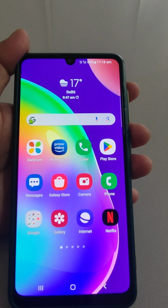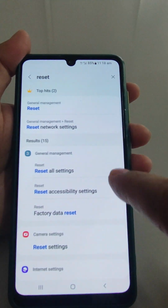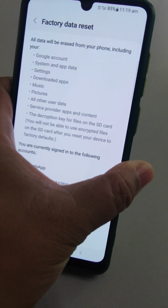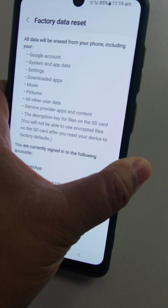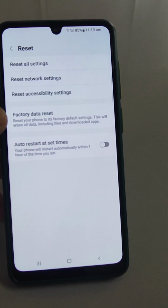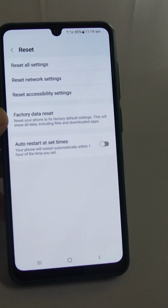After doing all the things, if still the problem is there, go to the settings, search for reset, go to the reset, here factory data reset, restore factory settings. But as soon as you click here, you will see that all the data will be erased from your phone, including your Google account, system data, settings, downloaded apps. So you have to be sure that you have taken backup of all your mobile data, and you know how to restore. Then only do it. Restore factory settings and then load data. Your phone will work properly after that.